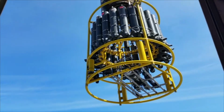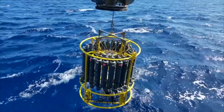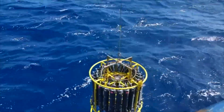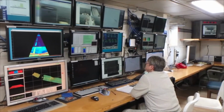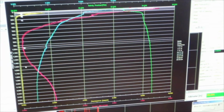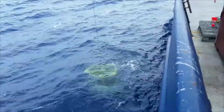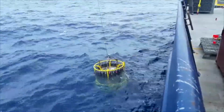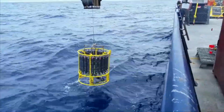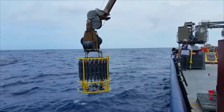An onboard sensor package known as a CTD, which stands for Conductivity, Temperature, and Depth, collects data as it's lowered through the water. As the CTD descends, it creates a profile of the water column, illustrating how physical, chemical, and biological properties change with depth. Scientists collect water samples as the CTD comes back up by remotely triggering large gray bottles to close at various depths to collect samples.